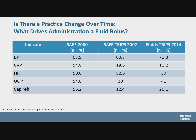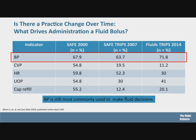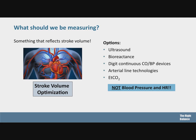But one of the things that's consistently used is blood pressure. Even though we've got good data to say that blood pressure does not predict fluid responsiveness, we still rely on blood pressure. And I think it's time to look outside of blood pressure to make decisions in fluid responsiveness. So what should we be using? Well, there's lots of different options, but we should be using something that reflects stroke volume. Just remember, stroke volume is the amount of blood that's ejected from your heart with each beat. And stroke volume optimization is a term I want you to become comfortable with, because this is what the literature is demonstrating we should be using to guide fluid management.